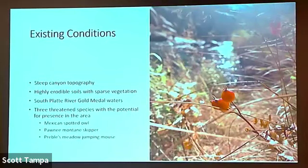So, it's a very steep canyon with highly erodible DG soils, and the native soil already has sparse vegetation. And so it doesn't take much to really upset what's going on in there. And then you have the Hayman fire burn off the top of the scalp up there, and then the big dome rocks, and it makes for a very unstable situation. But we also have this beautiful river with gold medal trout waters, and so that's a high value as well as an important watershed, both for the ecosystem and for the downstream drinking water sources.